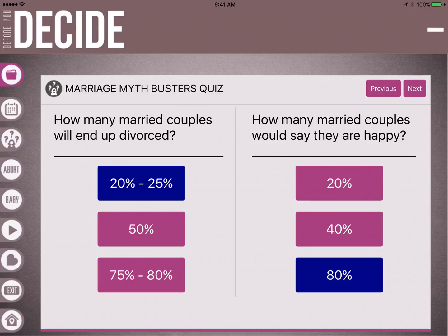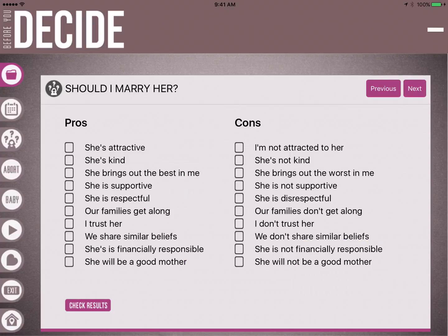Then he's going to touch the next button that's in the top right corner of the quiz, and he's going to be going through a list here of pros and cons. Answer the question, should I marry her? Let's say he's looking at the pros. She's attractive, she's supportive, I trust her, we share similar beliefs. And then he looks at the cons. She's not very kind, she's kind of disrespectful, she may not be financially responsible.